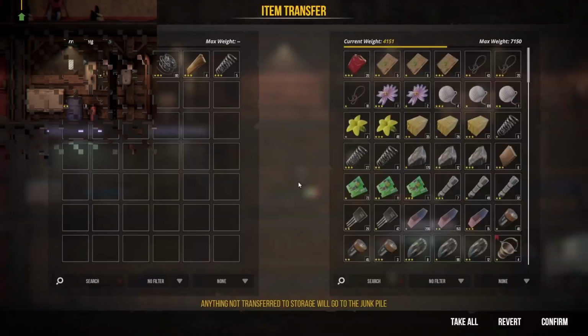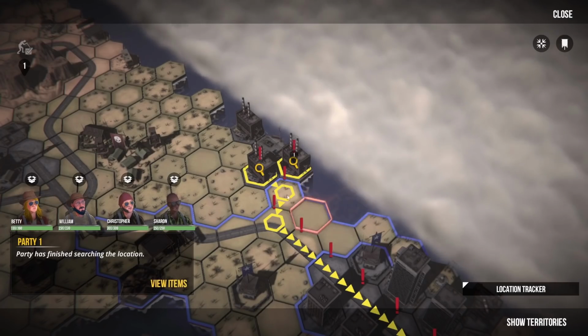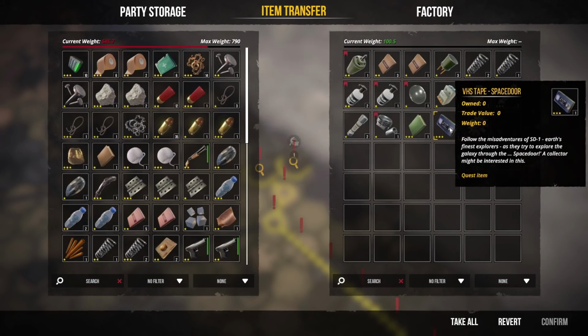Botherations. Okay, never mind. Let's collect all these items. I don't quite know what we can do with them, but hooray, we've picked up a load of stuff from the recycler. Okay, right. What is in the factory next door? Maybe there's a load of tyres in here as well. No tyres. Some more cement and some other bits and bobs. Oh, another cassette. Okay, Space Door.